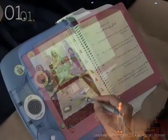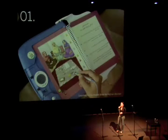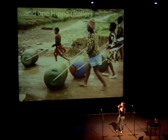This is developed by Leapfrog, which is a US company that designs educational toys. And they worked really closely with a lot of NGOs and communities and Afghani women to think about what types of education were needed in the areas of family health and women's health. And the Hippo Roller. This is a Project H initiative that is ongoing.